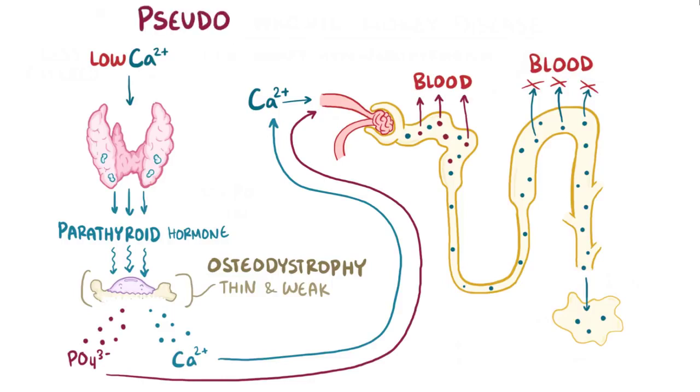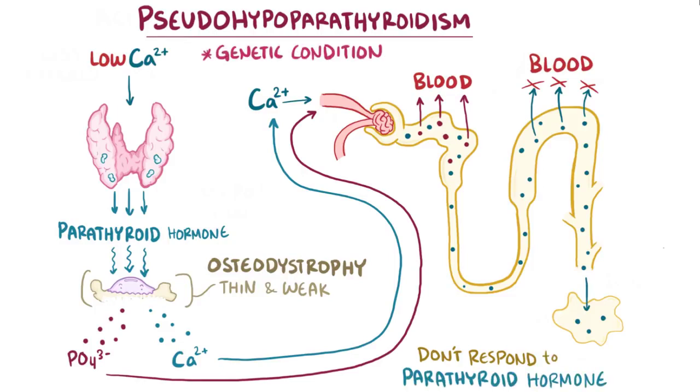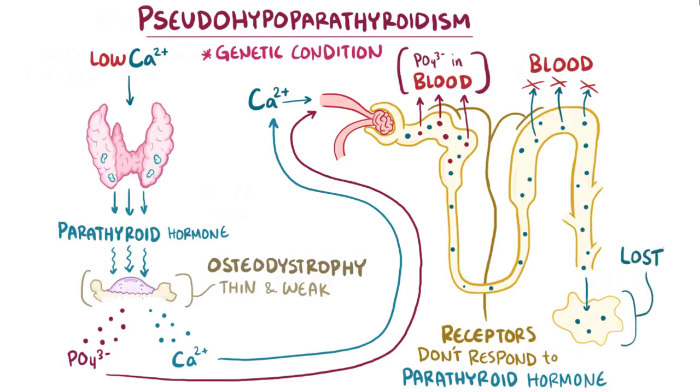Related to this is pseudo-hypoparathyroidism, which is where the kidneys simply don't respond to parathyroid hormone because of a genetic defect in the parathyroid hormone receptor. Since parathyroid hormone tells the kidneys to save calcium and get rid of phosphate, calcium again gets lost and phosphate builds up in the blood, following the same pattern as kidney disease, including thinning of the bones.